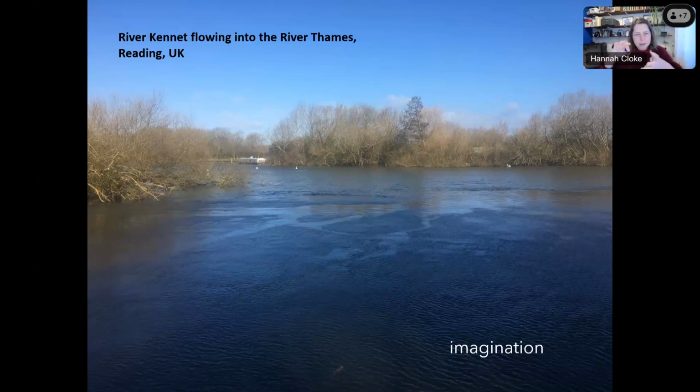And I like to stop time and maybe freeze the river in time and look at each of those droplets separately. And I think, when did this particular droplet fall? Was it last week when there was a little bit of snow here in Reading? Did that fall in that snowstorm? And then it's made its way slowly over the landscape and then down the river here to the Kennet mouth where the Kennet meets the Thames.